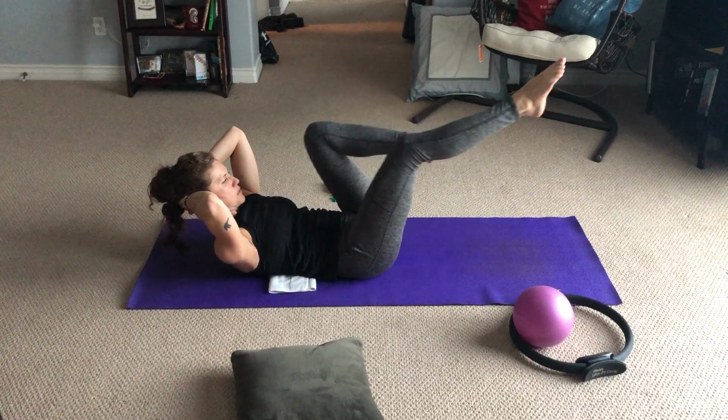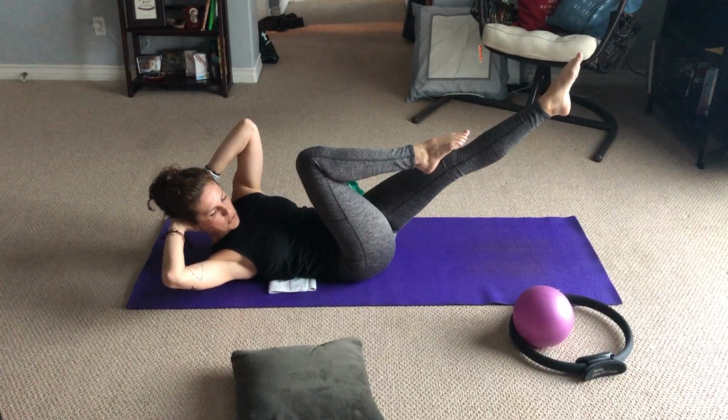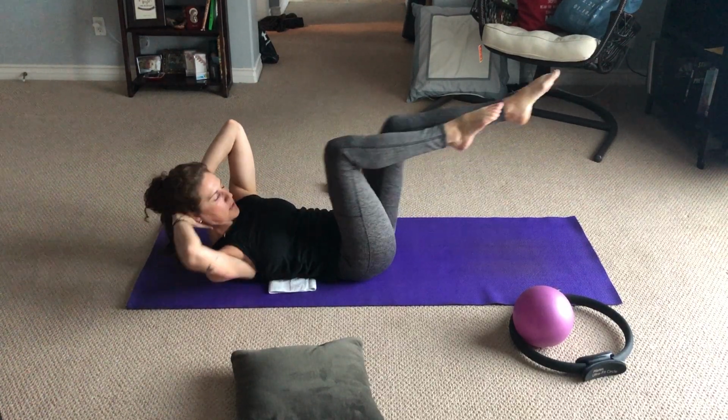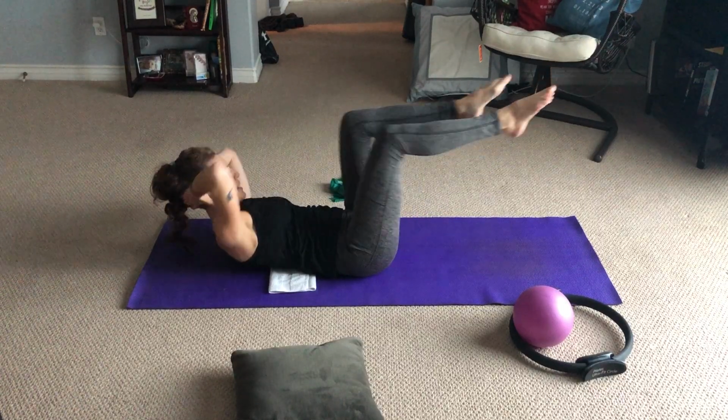Okay, we're going to go into our twist. And just like the twist we did with the ball or the pillow, you want to imprint the rib cage as the opposite side body wraps around. And change. Imprint into the left as I wrap my right side around. And change.